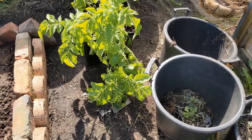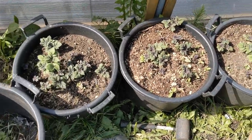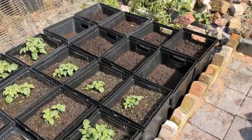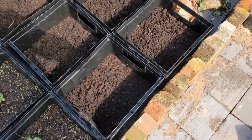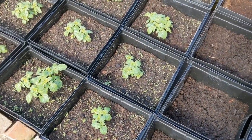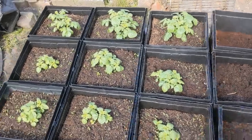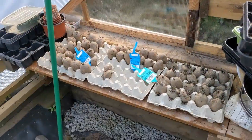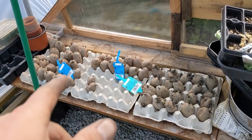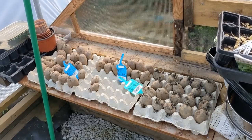I'll put those potatoes back in a sec. These are some more Red Dukes of York that have burst through. No action on these ones as yet at the back, but they were only put in last week. Yeah, but they're coming through. Lovely. Got to get these babies out. Got some Charlotte there. We've also got some Red Dukes of York left.